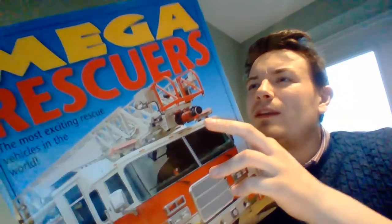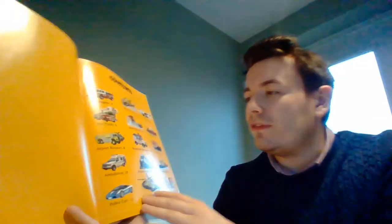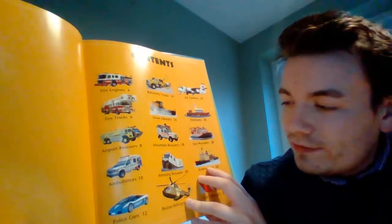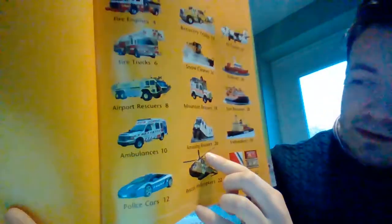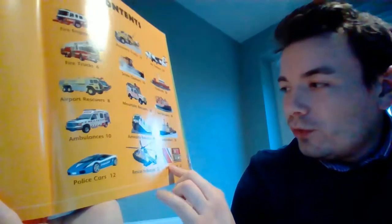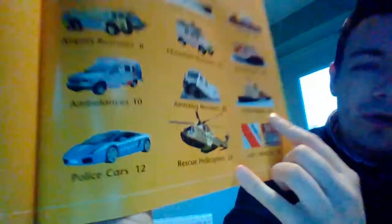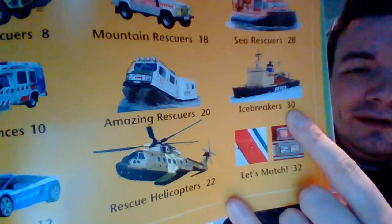Now, this might be an interesting one to look at, particularly with the weather being quite cold at the moment. So inside on my contents page, I was seeing if I could have a little look at some of the incredible rescuers that I can find. Now, one of the ones I thought I'd look at today is the amazing rescuers that are on page number 20. And another one, which is something I didn't know that much about, so I couldn't wait to read, was about Icebreakers on page number 30. So I'm going to have a little look at those.